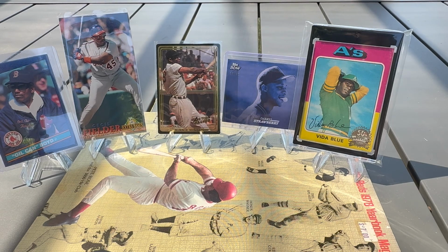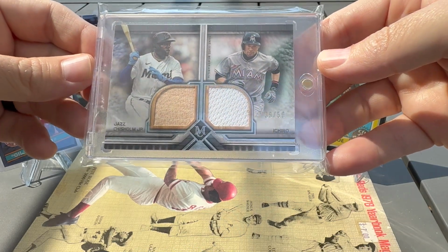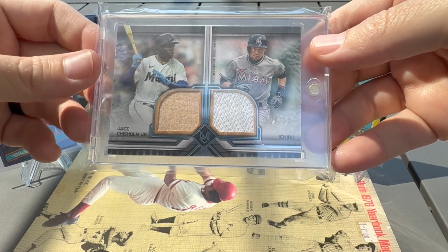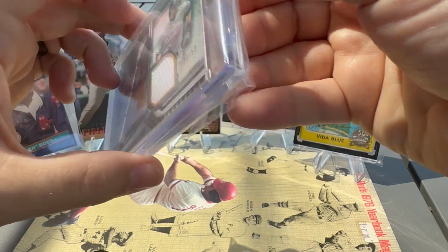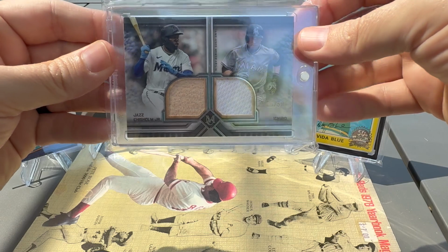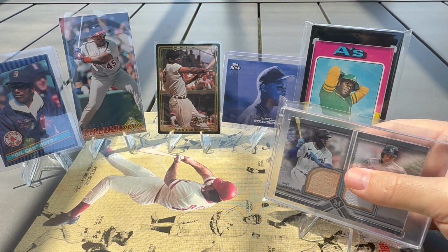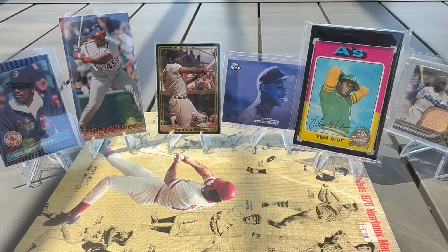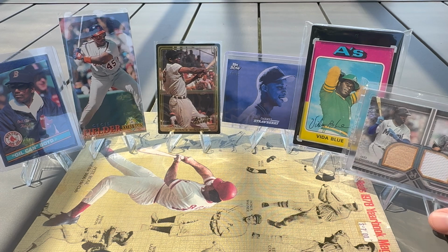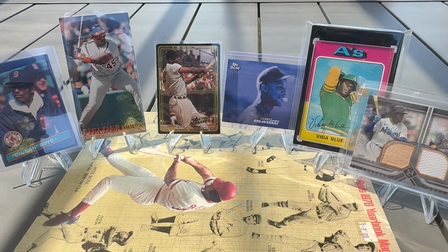So I got a really good deal on this, if I remember correctly. Got it on eBay, and it's numbered to 50, and it's this Jazz Chisholm and Ichiro memorabilia card. So I thought that's really cool. I mean, you gotta love Ichiro, and you got Jazz on there. I have no shame, and I am a sucker for pretty much any relic card, so I will almost always pick them up, especially if they're cheap. I don't know if I would say that one was cheap. It wasn't expensive. It was certainly within my budget. But I felt like it was a good deal, and it was a card I didn't want to pass up. So I think that's a very, very cool card.